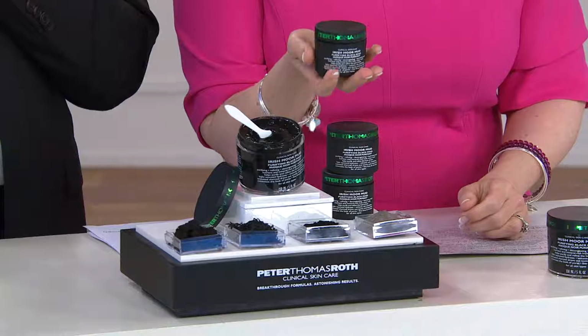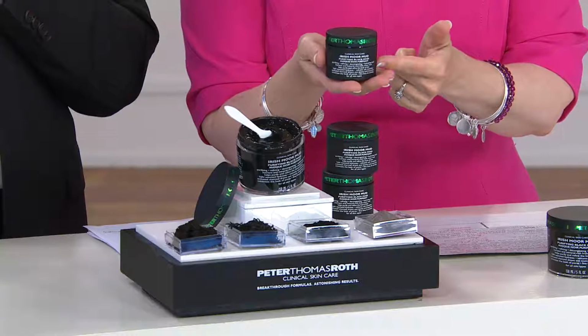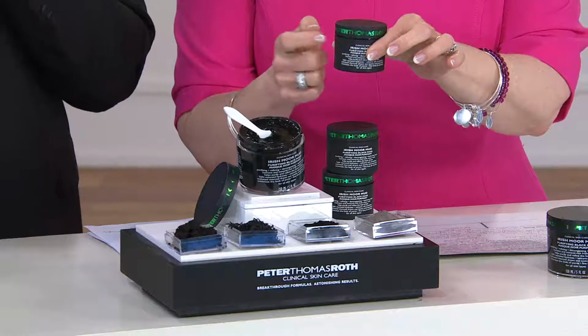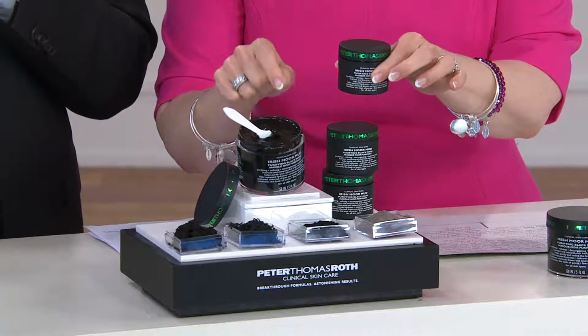Let me tell you this. It starts with this little jar. This is how it first came, and it was $42 and worth it because you're going to get several masks out of one little jar. But 1.7 ounce. But we tripled it into this big jar, super-sized.